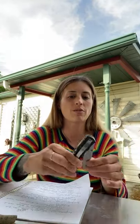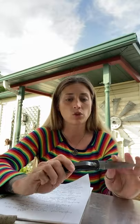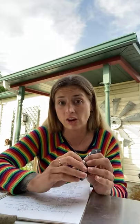So whenever you have a blister that needs popped, you're going to want to take a clean needle, a pin, whatever you can. A lot of times we use the tip of our knives, which is kind of big. That can cause some more trauma to the area. So I would say pack out a needle. It's very, very, very lightweight.